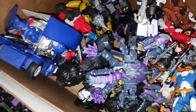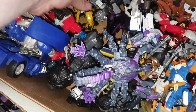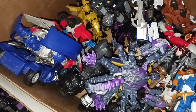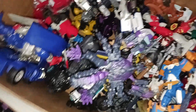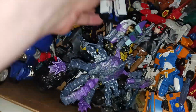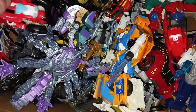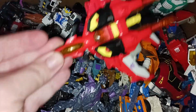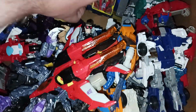And then the Bumblebee and Starscream are in there as well. The Bumblebee, I've actually been seeing the re-release in stores. Is that pretty much all in this box? I think it's pretty much everything in this box. As you can see, I try to keep it a little more uniform. There's the old deluxe Armada Starscream. Here's my super yellowed Netflix Soundwave right here.